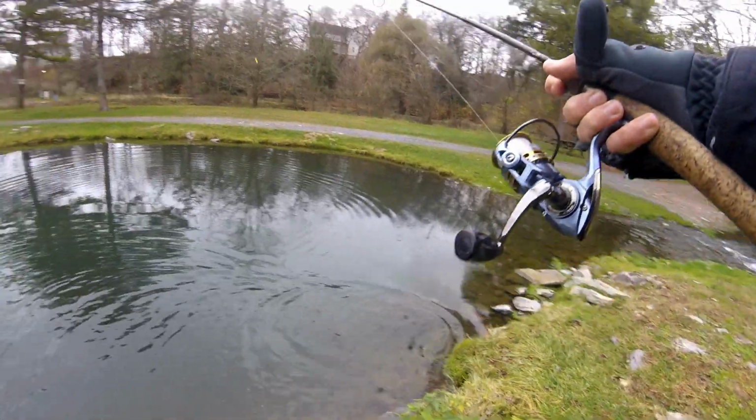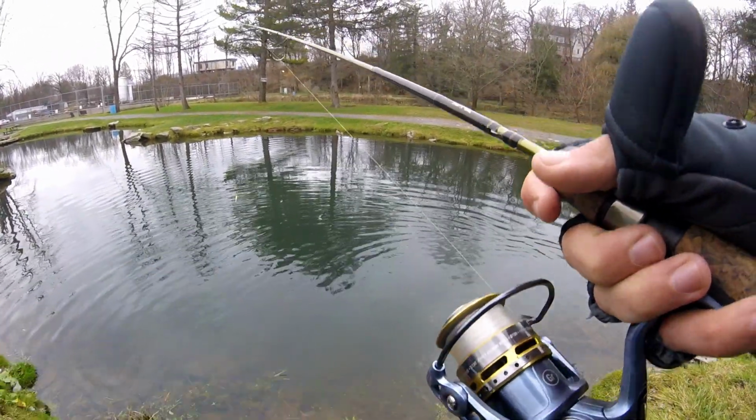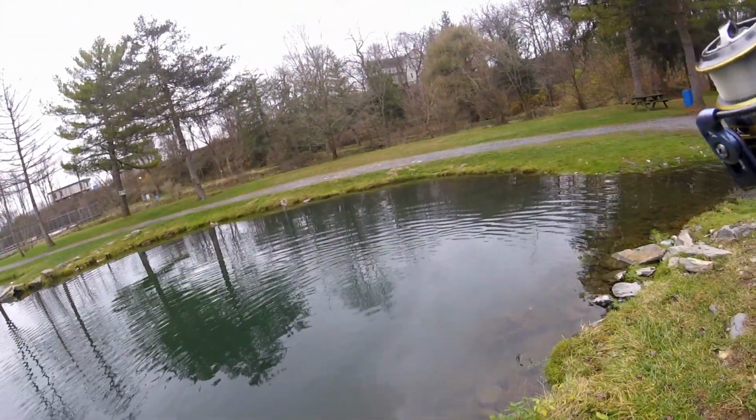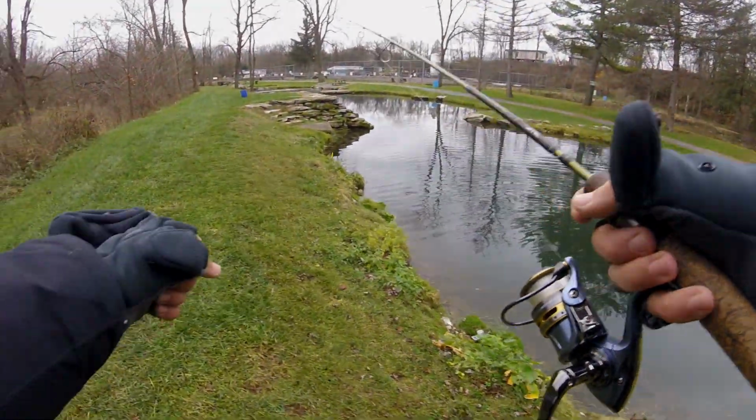Oh, there he goes. It's alright, I'm not going to complain about that. Clearly I did not get a good hook set on him, which is okay. I'd rather, like I said, catch those big guys.